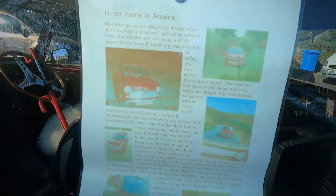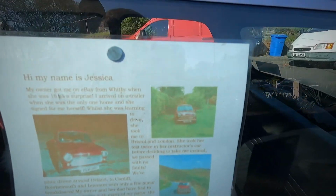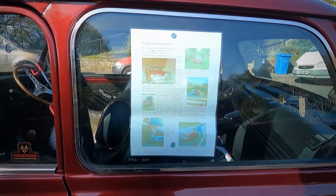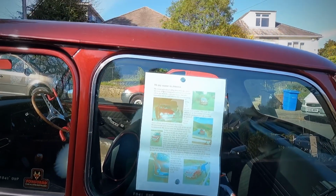Looks like they've restored it. Look, there's a picture of it there, there, there, and there. Looks like they've restored it. Ready for coffee and cars? Oh, look!